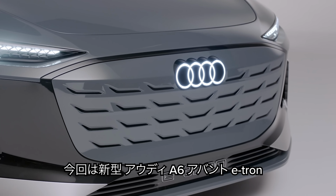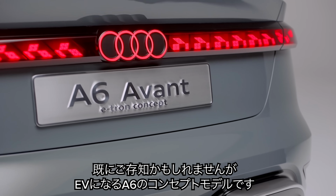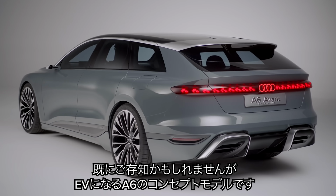This is the Audi A6 Avant e-tron. As you probably already guessed from its name, it's an electric concept car that shows what a future Audi A6 Avant replacement could look like.